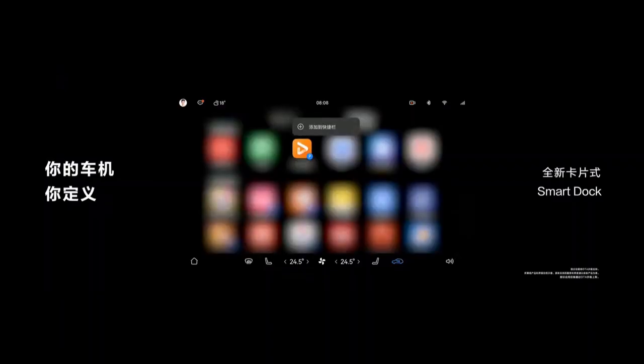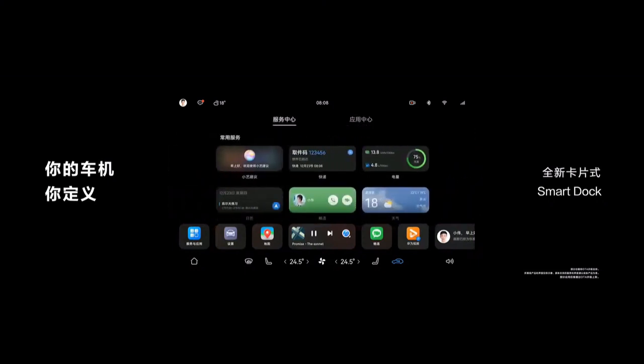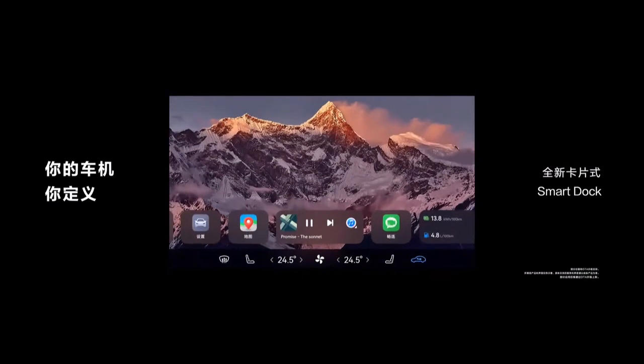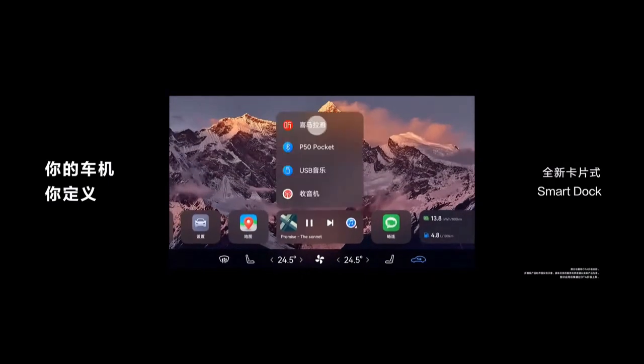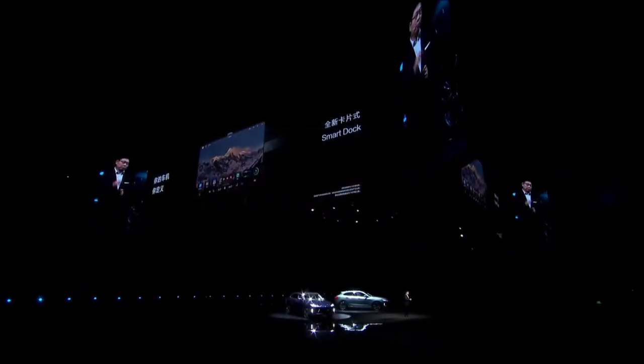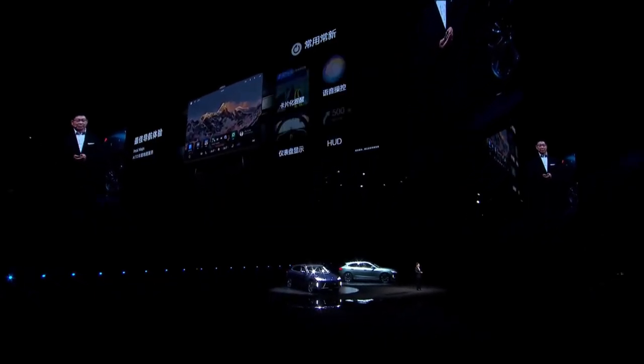And this cockpit can be customizable. You define the head unit. We provide the smart dock. You can put your favorite apps into the dock through drag and drop. In this way, you define your head unit. For example, you can put audiobooks and music into the dock. It brings great convenience.